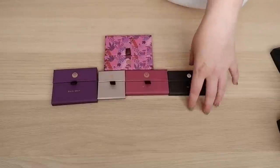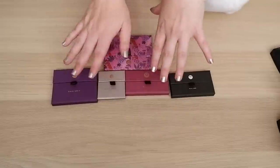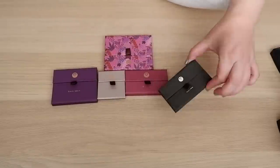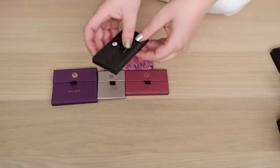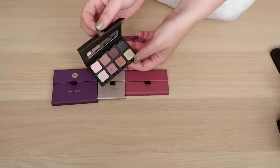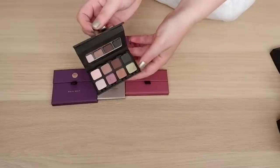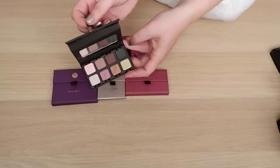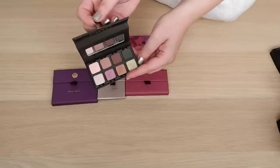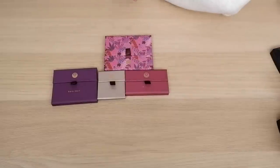And then we have my Viseart little family here. I used to own one of the 12 pan palettes with the clear lids, the more expensive ones. But I have found that I really just prefer the formula that's going on in these kind of palettes. So the Petite Pro 3 was the first one I tried, and then I was like, ah, now I get what everybody's going on about, because I had never tried their matte formula before, and their matte formula is really good. And I really like how you get some neutrals, but then you get that pop of forest green. I love a forest green.